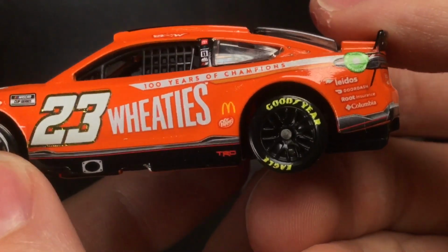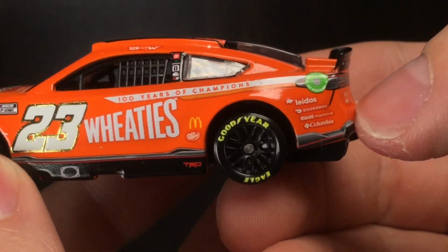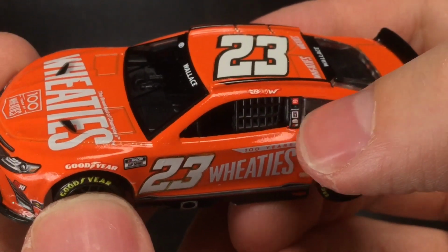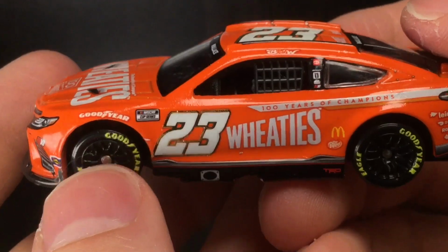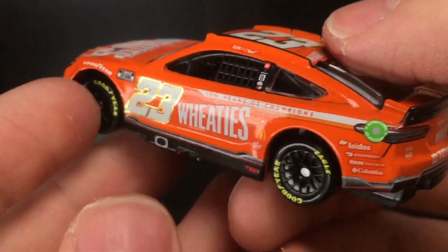You got Wheaties. Let's see what else you got here. You got McDonald's, Dr. Pepper. You got Lidios, I think that's how you pronounce it. DoorDash, Route in Colombia. You got Toyota, Mobil 1. Looks like MoneyLion. Mac Tools, 2311. And you got Bubba Wallace. You got the Goodyear decal. That one's a little bit screwed up. Cup Series. Get your Toyota side skirt trim, which is always nice.